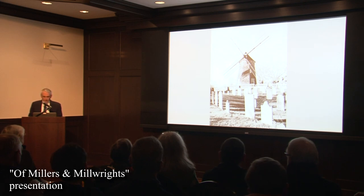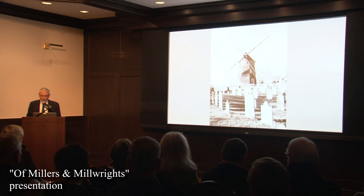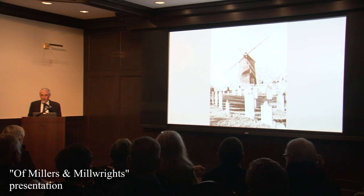This photo is one of many in this talk taken by the photographer Jet Lowe during the 1977 recording project of the Historic American Engineering Record. I was historian for this project and worked with Jet Lowe. The two of us, I remember, revolved the cap of the Hook Mill to turn the sails to the north to get this picture from the North End Cemetery.